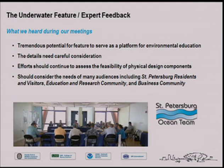The business community. The business community would like to generate interest locally and nationally in the St. Petersburg Waterfront. And they would like something that really stimulates revisitation. That's why the feature has to be something that's continually changing and evolving over time, not static, so there's always an interesting thing to come back for the next time.